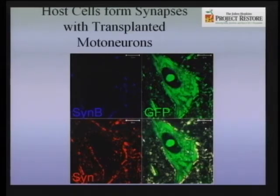a point that we can make motor neurons in the spinal cord. Here we've got the jellyfish green again, right? But now we're looking at motor neurons, not oligodendrocytes. The target is different. It's not demyelinated lesions. It's paralysis from motor neuron injury.